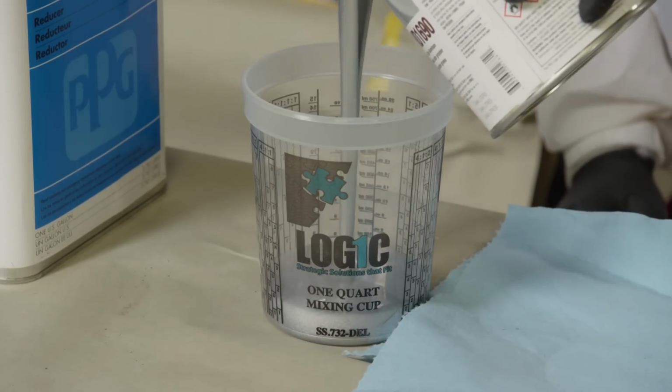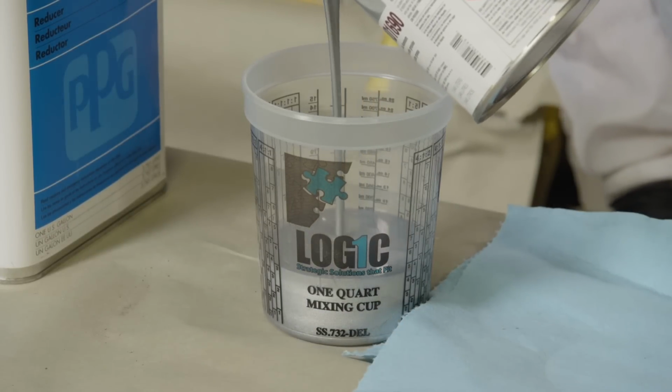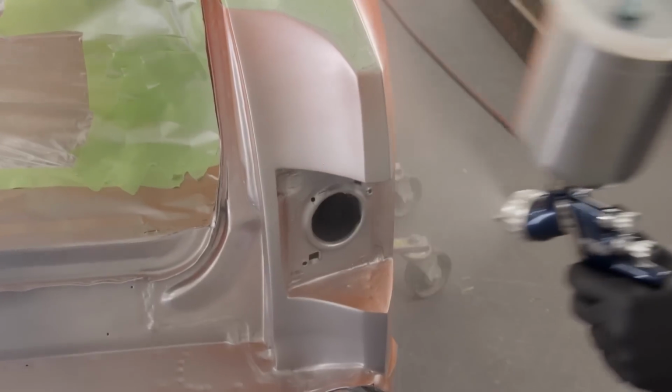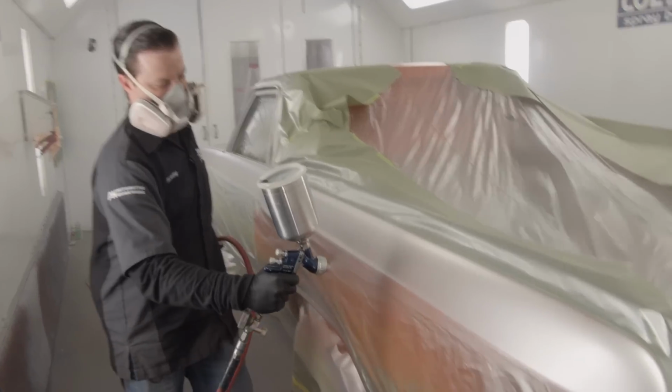Jeremy's got one color left to lay down, and it's the same 1690 core satin aluminum he sprayed on the firewall. This heavy metallic will surround the graphics and colors in 4 coats total.